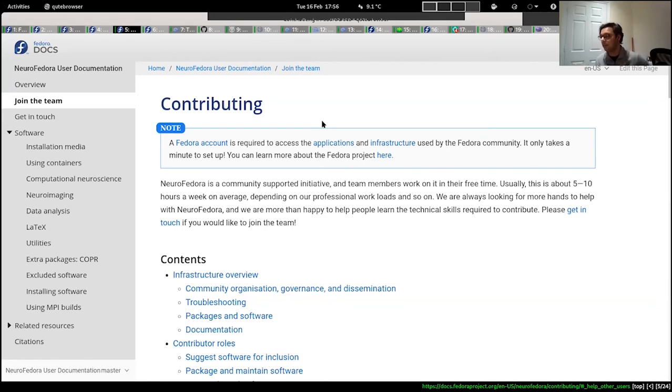For example, I use simulation tools. So I have the incentive to make sure they're up to date, that the bugs are fixed. Whereas if it's an imaging tool that I maintain and I don't really use it on a daily basis, there might be a bug, but it doesn't affect me personally. So it might be somewhere lower on my task list.